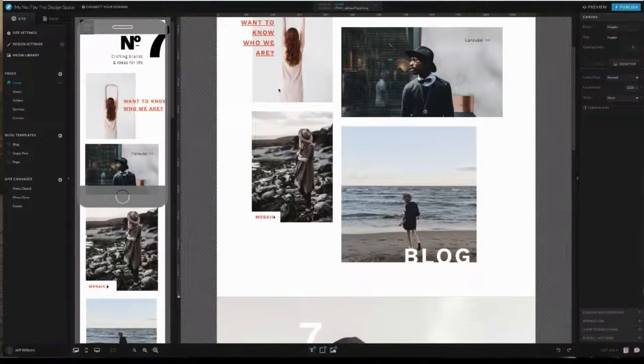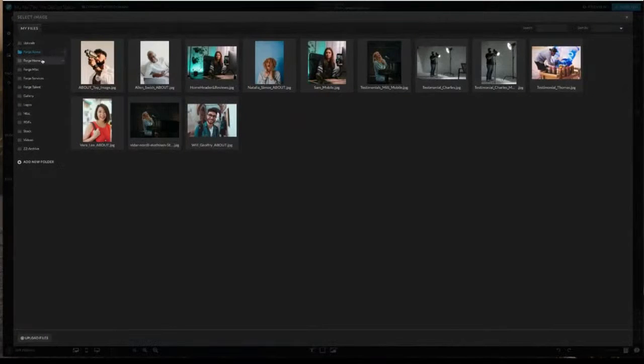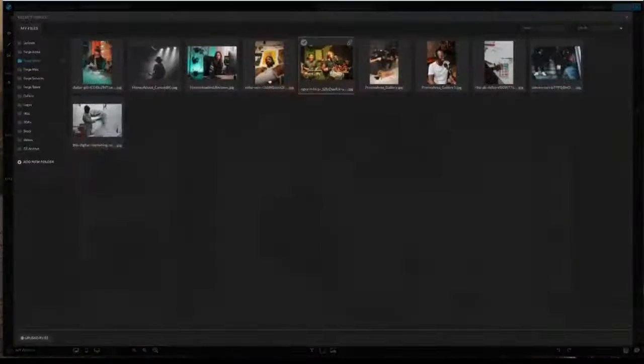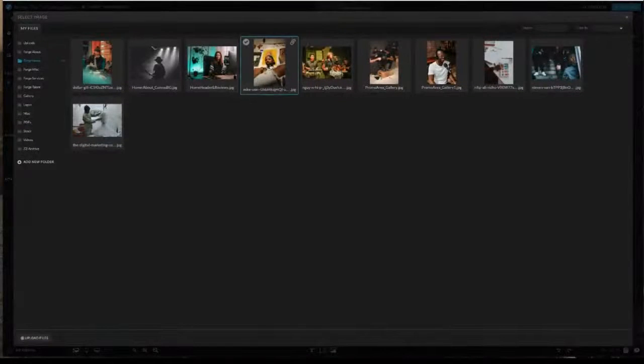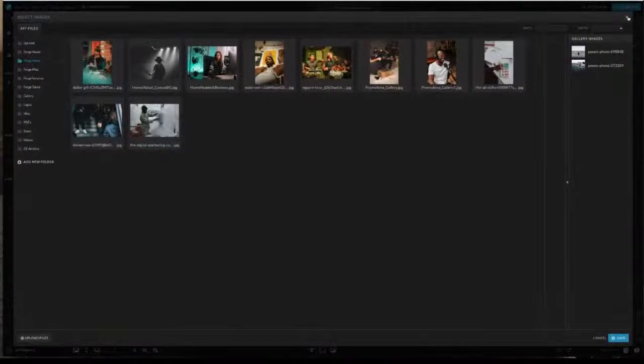Since I know what images I want, I'm going to just go ahead and double click it. It's going to bring these up for me. I'm going to grab my homepage folder here. I'm going to start to replace these images with the ones that I know I already want in these particular areas. And now we're starting to see this come together and change drastically here.